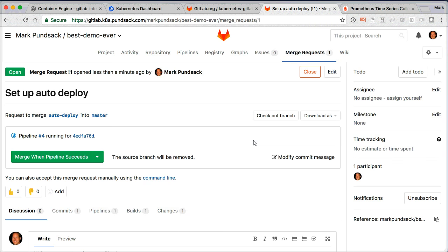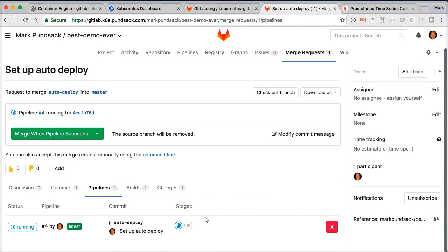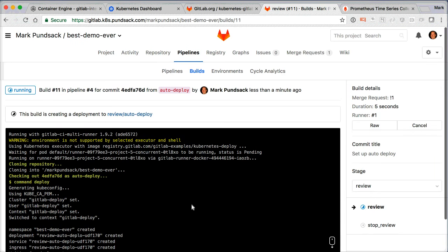Great, so we see that it's actually kicked off a pipeline run. The CI/CD is already configured for this because of this auto deploy. And in just a couple of minutes, it'll actually finish. And watch the progress here. The build is actually finished already. Now creating the review app. Great, and there it's done.